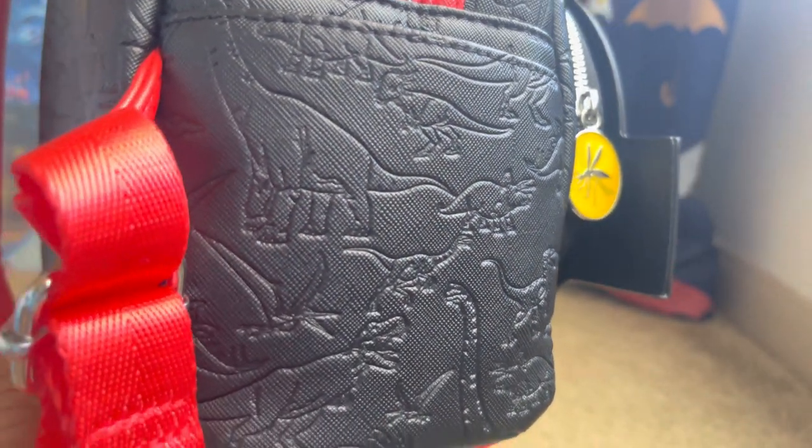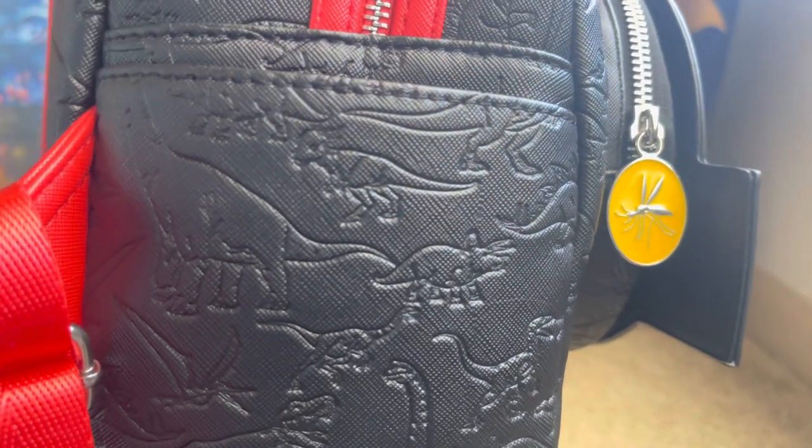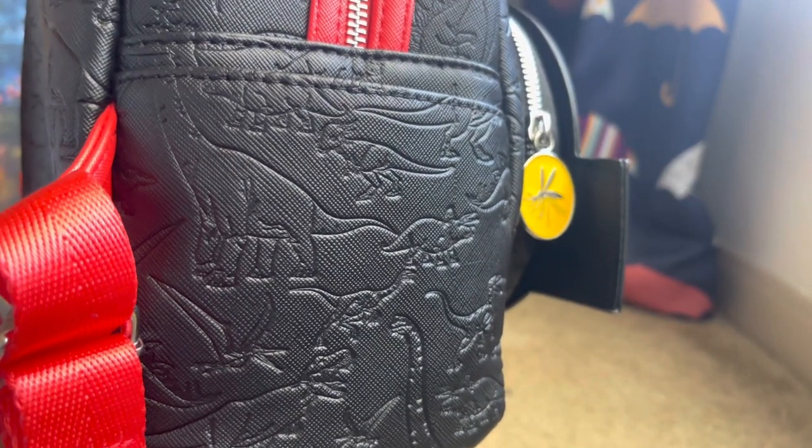Here's the details of the dinosaurs, just in case you didn't see it. Hopefully I'm showing it good enough. Hopefully y'all can see it. And this on the side pocket. This will be on both side pockets. The details of these dinosaurs. Yeah, I like this.